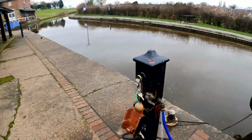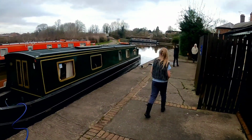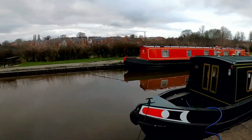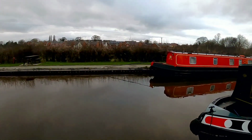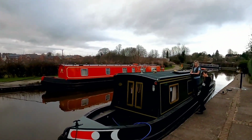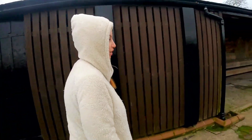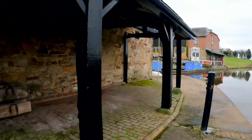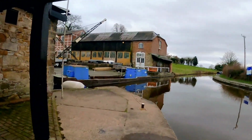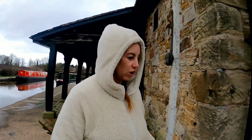So anyway, we're at our destination, which is called Ellesmere, and we're going to pull up just in front of this red narrowboat here, and this is where we're going to spend the evening. We're going to walk into the town of Ellesmere once we get sorted, and have a look at this. This is very cool, an old building here. Georgia, go and show us what it does. The canal runs into it, and around the corner it operates like a lock so that you can repair your boat.